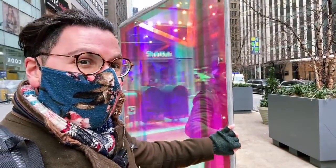So it must have a really cool effect at night, also at sunset. That's right, Alexandra. Hello, Gwen. Hello, Peter. So it must have a really cool effect.